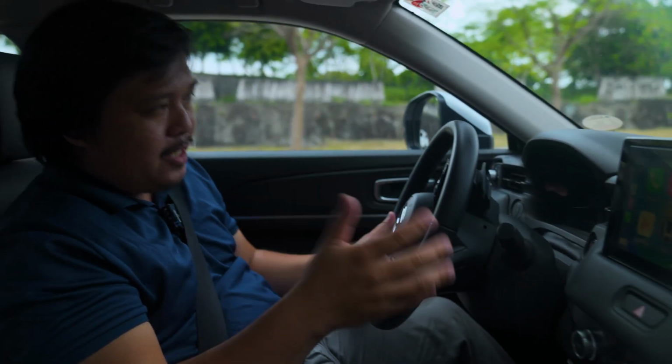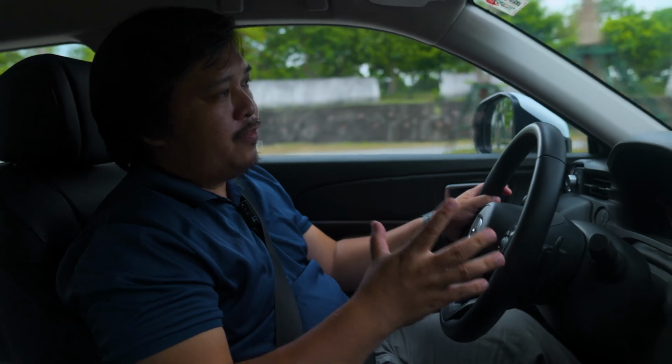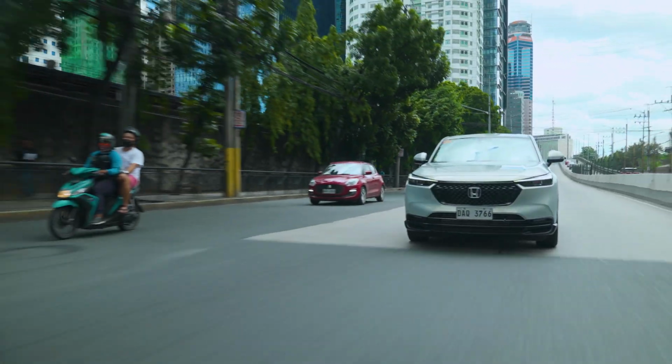NVH levels for the Honda HR-V are still pretty decent. You can still hear engine and road noise, but it's only loud enough to alert you when a vehicle is getting near you, but not loud enough to annoy you while you're driving.